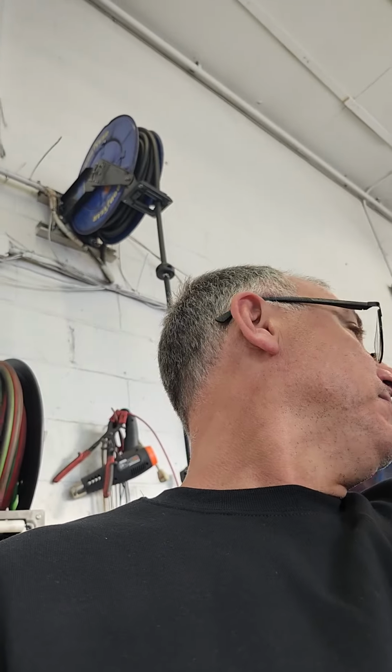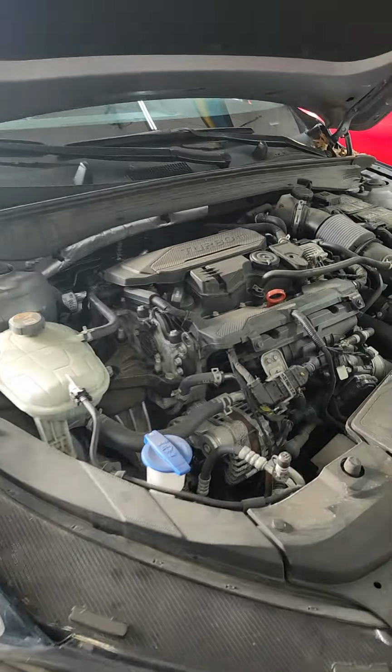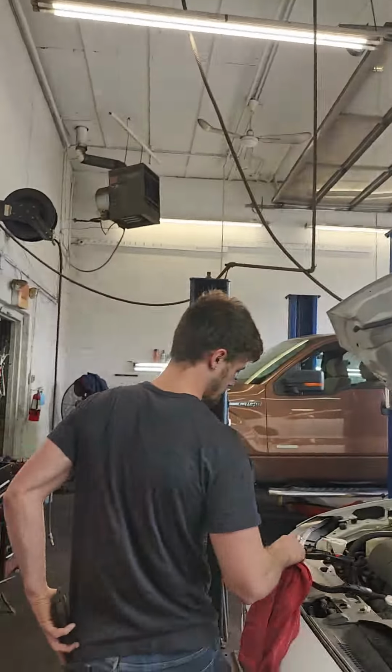I'm going to do another vehicle while we're here. This is the car from Pep Boys with 285,000 miles on it. Grab your rag. And I'm shocked that this engine is full of oil.